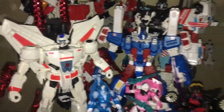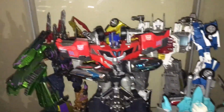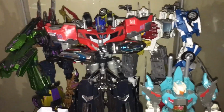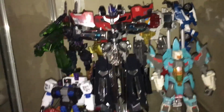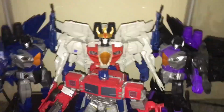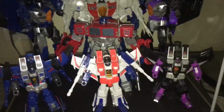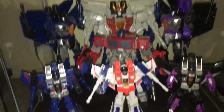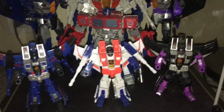There's the Ultra Magnus, the import that I reviewed, and of course then I have more combiners and the Supreme Optimus Prime, and almost anything that has electronics I've taken batteries out, but I absolutely love that figure. And then going back to more Combiner Wars, there's the 3 leader class, and then there's the classics with them, and then there's the Optimus Prime. So you can see those.